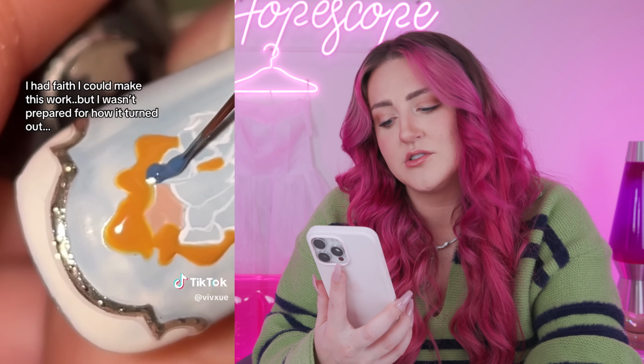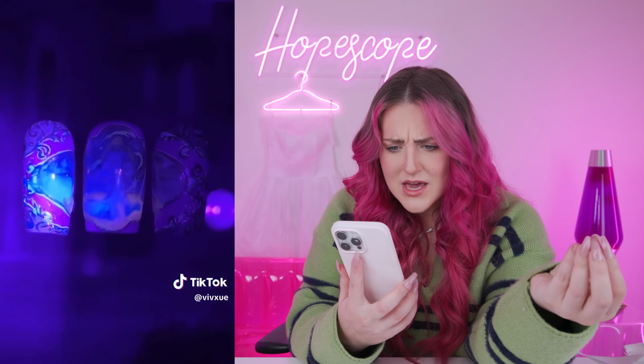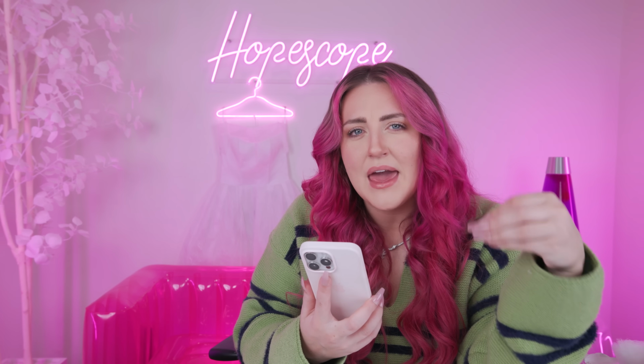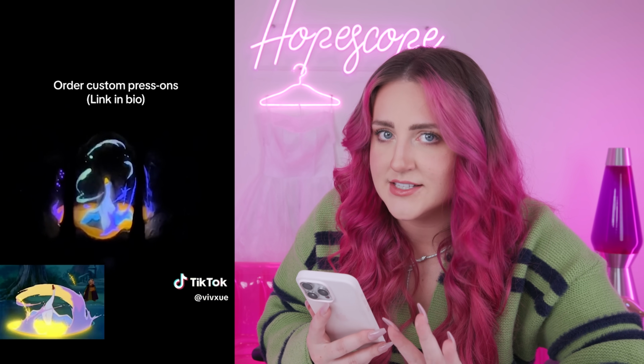Okay, so she's painting Odette onto a nail. Oh my gosh, it's so pretty. Beautiful. Gets out a black light and somehow it turns it into a swan. What? I don't even know how that's possible. She must go over it in some sort of paint that only shows up under a black light. I have never seen something like this. It's so cool.